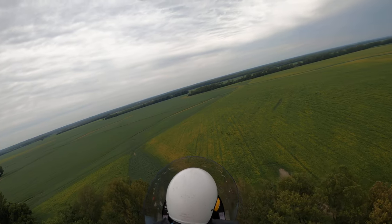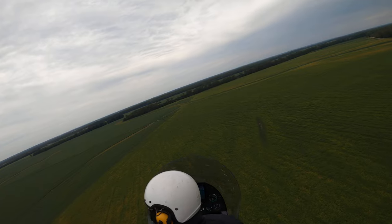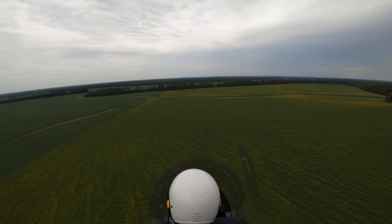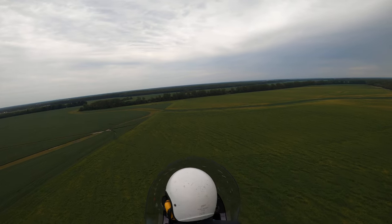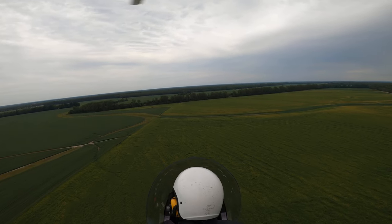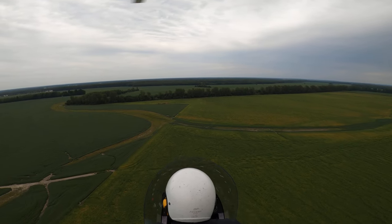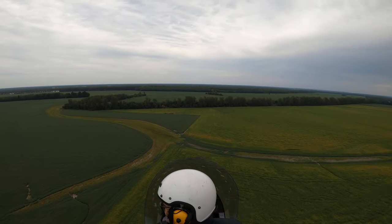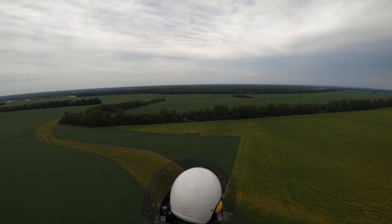Once you get up there, you'll see more farm than you think. Which way are we headed? Oh, it's kind of straight across here. Okay, keep going. Can't say that about Lycomings or Continentals. I've had them quit on me before, but Rotax never let me down yet. Pretty dependable aircraft. Oil consumption is almost nothing.